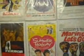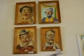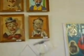Okay, walls next. Look at all these cool movie posters. Alright, battery died. Sorry about that. All these movie posters. Good stuff. Send in the clowns. Rocks. Look at that. Look at him. Just look at him.